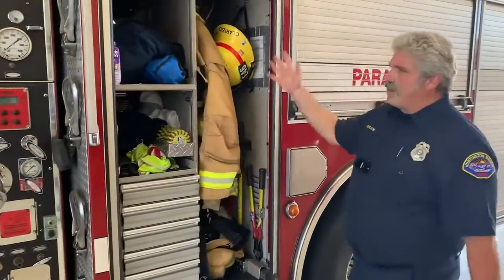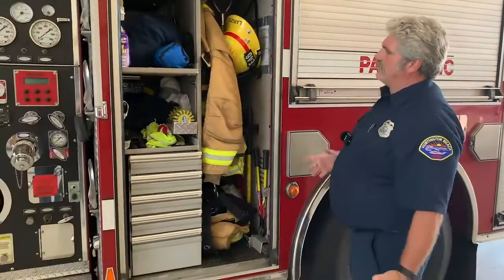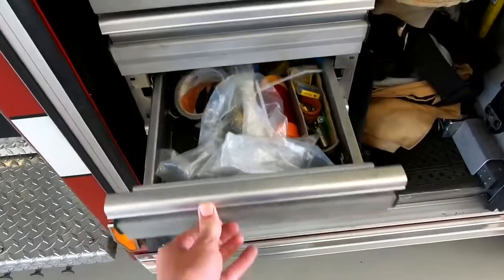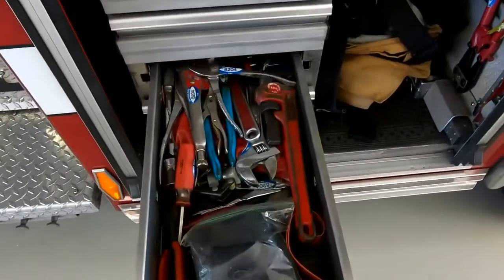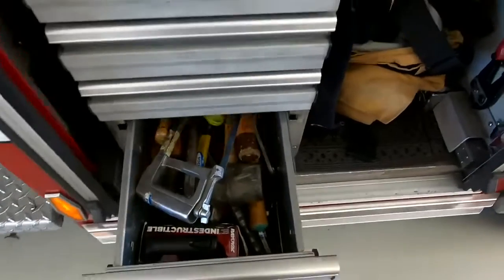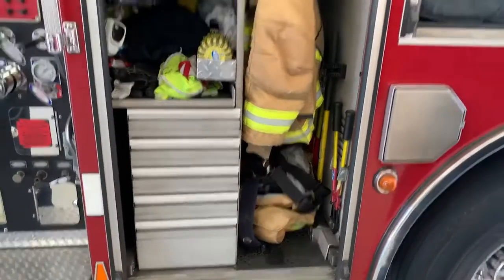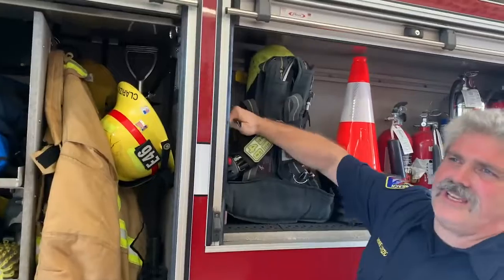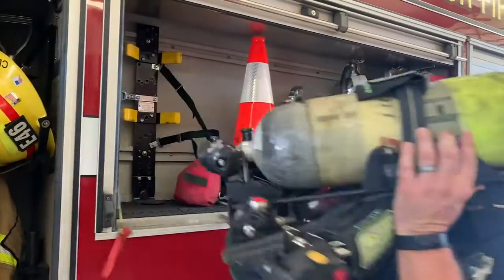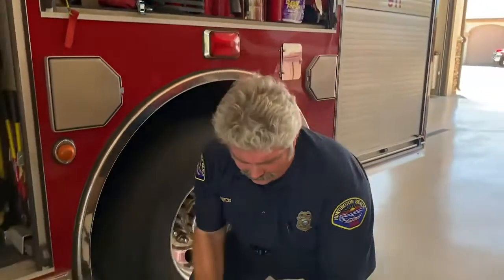So this is my compartment. Again, on this side, just kind of moving, and you can see, again, everything's set up. We have all sorts of little tools so that we can go into your home and fix things and do what we have to do to make your home safe if you call us, if you need anything from us. I'll show you this real quick. You've probably already seen it.